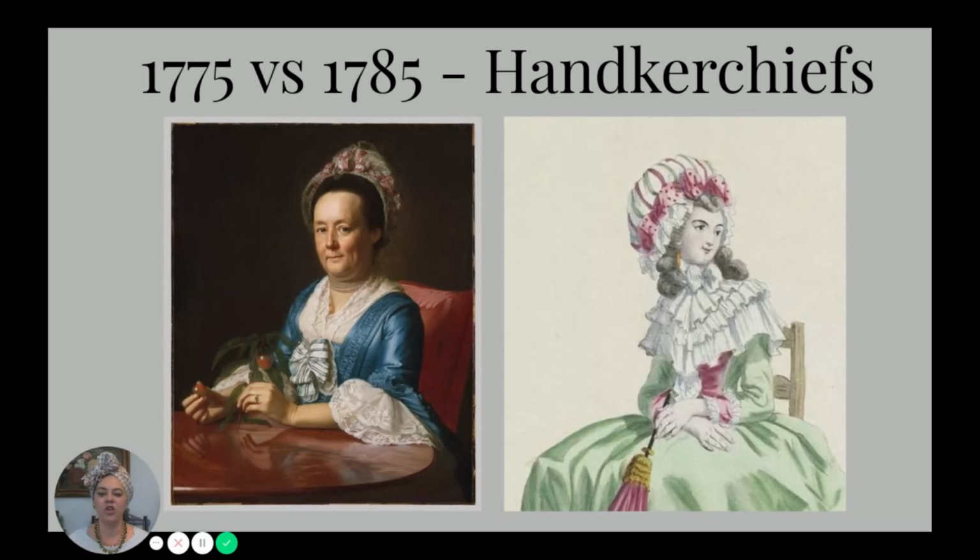But in 1770, handkerchiefs tended to be more closely fitted to the body. They may have been elaborate. This one has gorgeous lace all around the side of it, so it certainly is not plain, but you'll notice that it's very closely fitted to her body. So it's not puffing out. It's really just going right along the curve of her body.